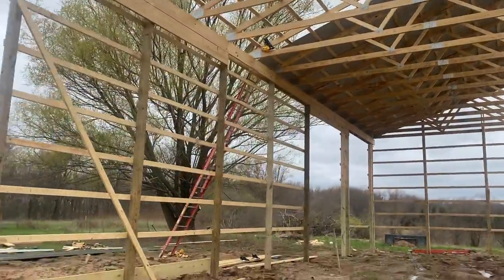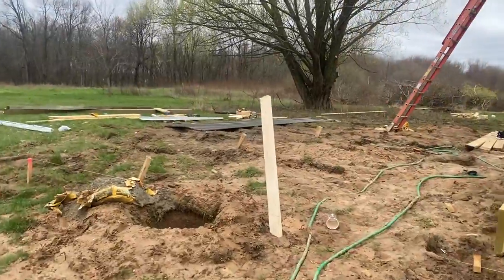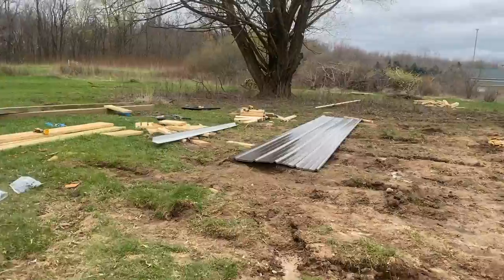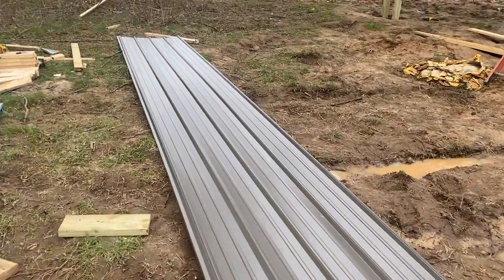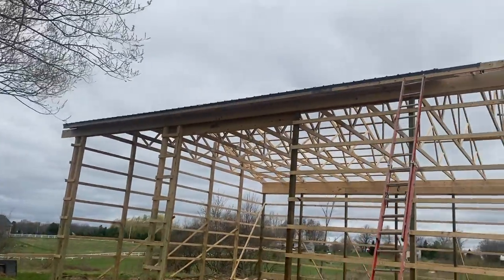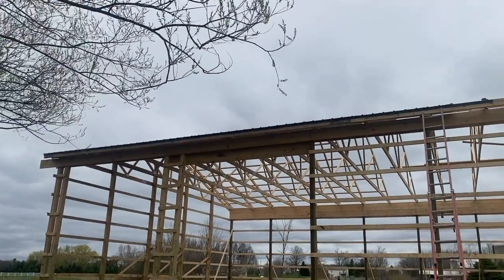This is the bronze. As you can tell over here, I'll show you guys a quick video of the color that we're going with. A little muddy out here, been raining a lot here. This color's awesome. Got a lot of it up there, as you can see. So it's looking really good.